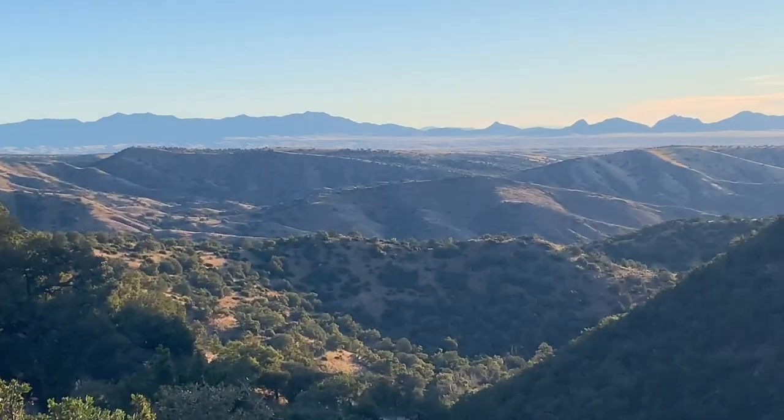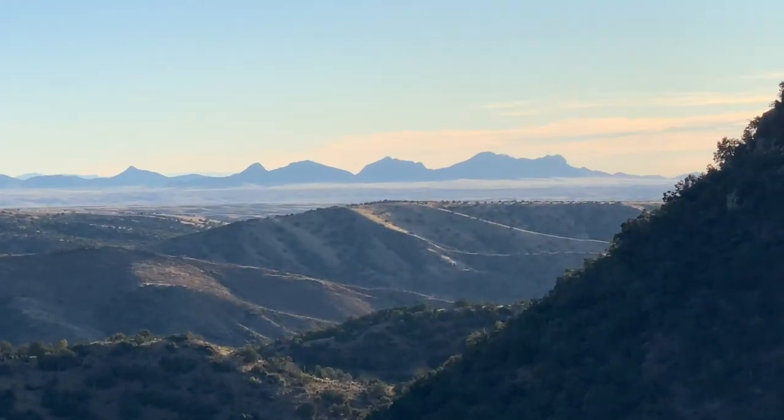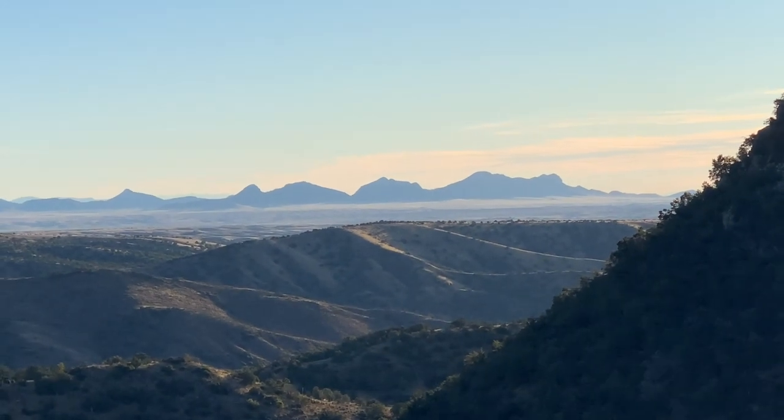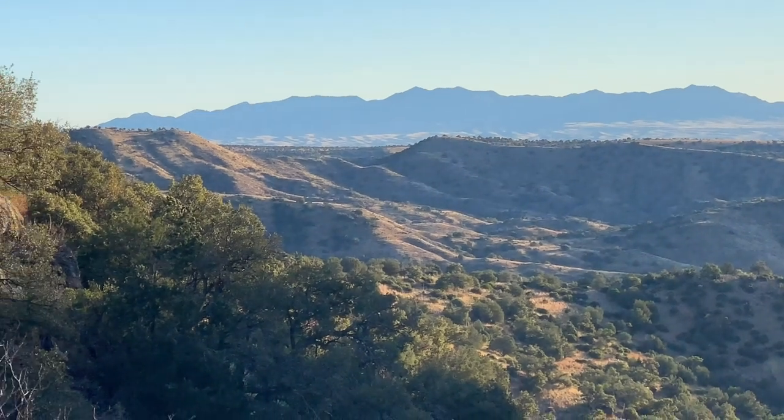The sun. And look at that view. Woo! We come around the corner to see this gorgeous view. I just love this trail. It is awesome. We're so lucky. You guys have to check this trail out. You will think so too.